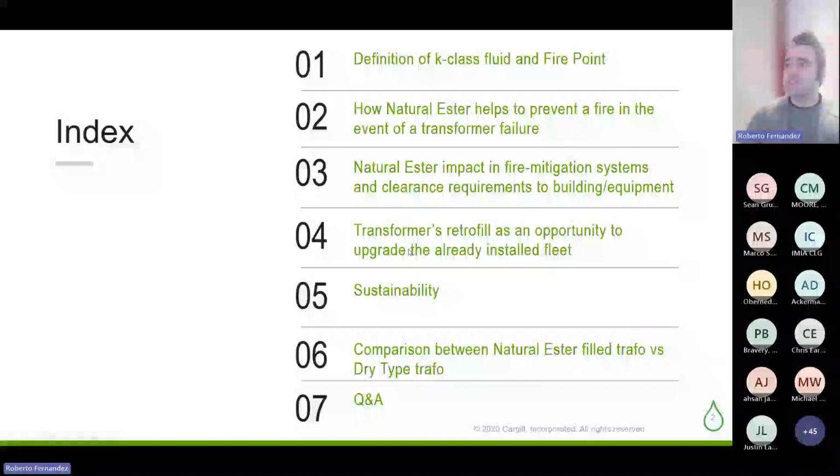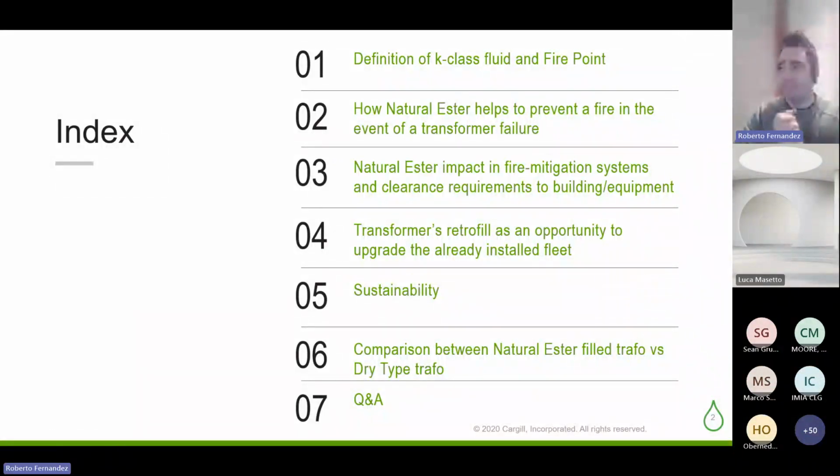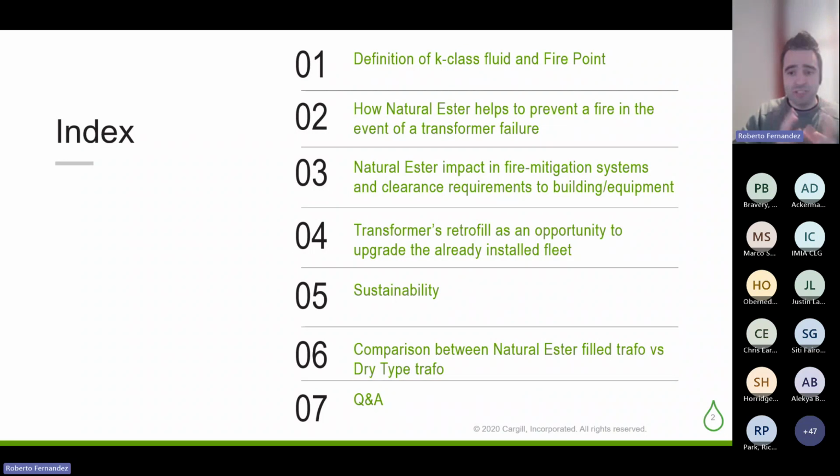So we can see here the short agenda that we are going to see today. We are going to start talking a little bit about the definition of some parameters of different fluids. We will talk about how natural esters help to prevent a fire in the event of a failure in the transformer. What is the impact of the adoption of this fluid on the rest of the installations? We're talking about substations, clearances, and so on. We will address very briefly the retrofill of the transformers, that is basically switching one fluid for another, and which opportunities and benefits this brings to the end user.